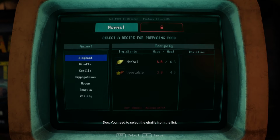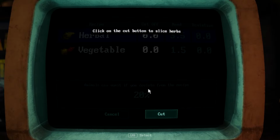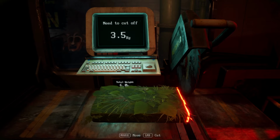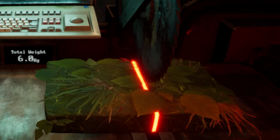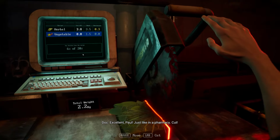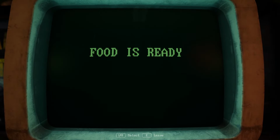Table? You need to select the giraffe from the list. Oh. Press on the cook button to go to the slicing screen. Click on the cut button. Okay. Don't make a mistake with the weight. The exact measurement is displayed on the weight indicator. Measure carefully. Well, where's half? Right there? It's not enough, Paul. More. I'm sorry. It's not enough, Paul. Oh, wait. Other way. Excellent, Paul. Isn't this just half? Interesting. Please accept button to finish.